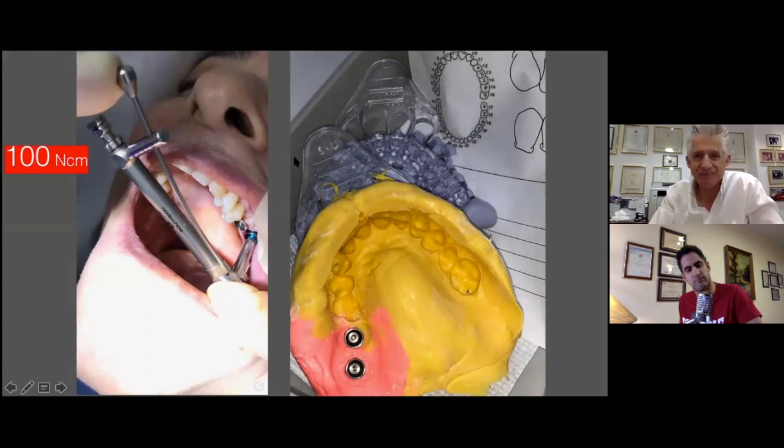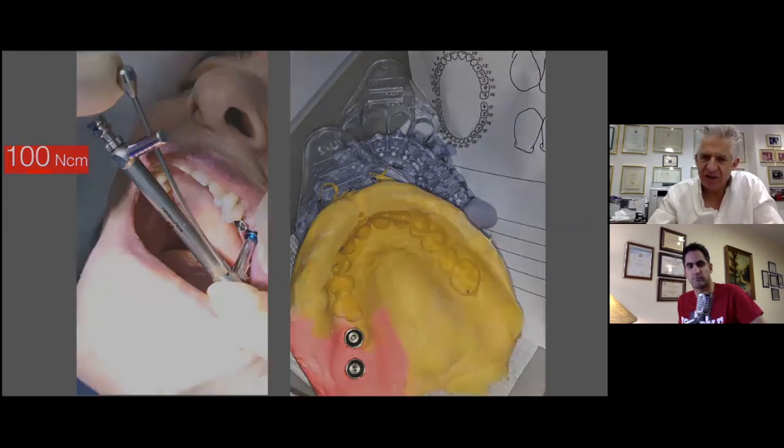And we decided to load the case immediate loading because we had very good primary stability and we were going to join the implants. We used multi-unit abutments here.